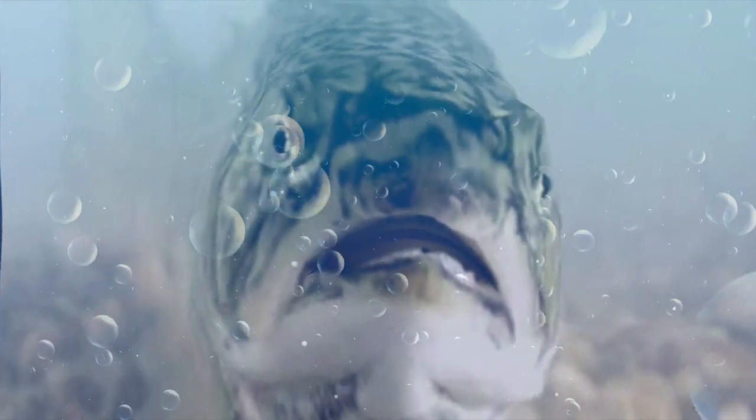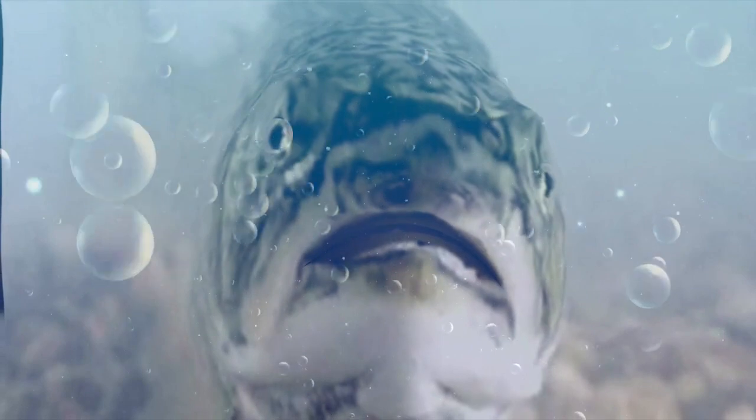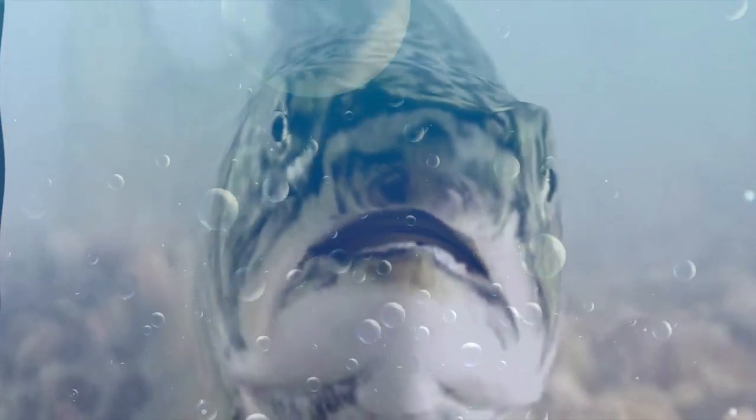Hello, my name is Brookie, and I'm a trout. I live here in the stream with my family and friends. The stream is an amazing place to have for a habitat.